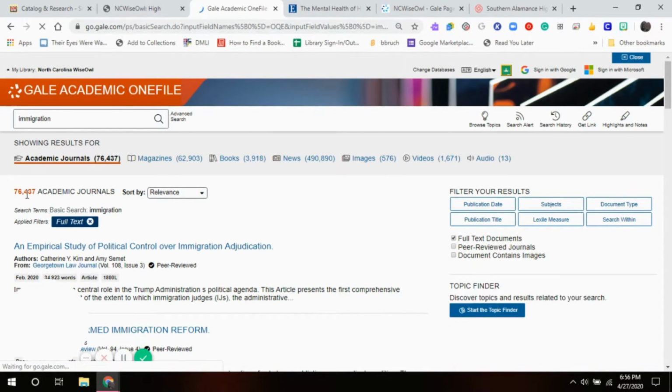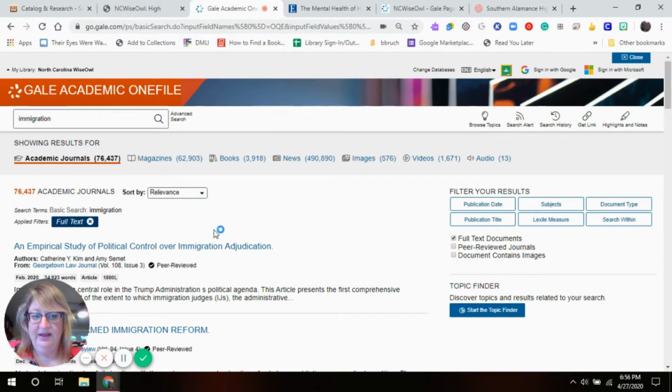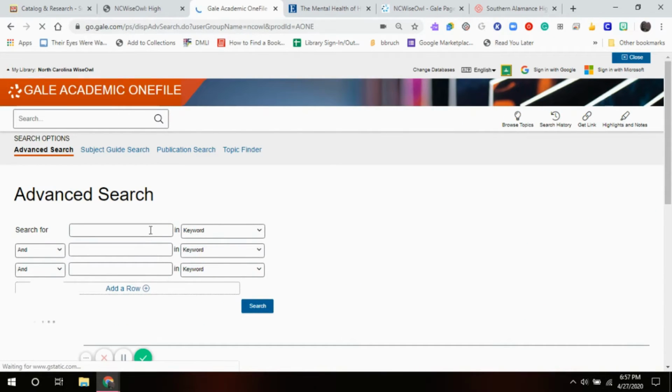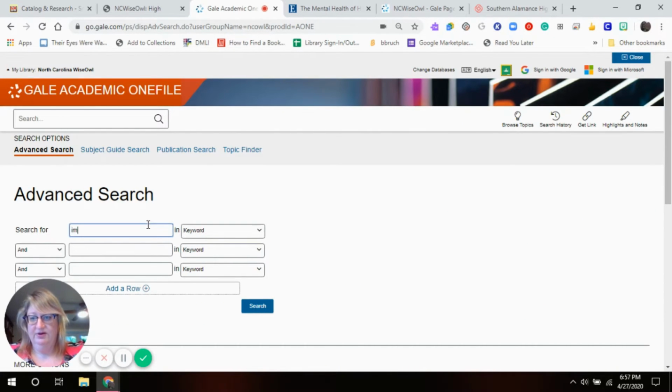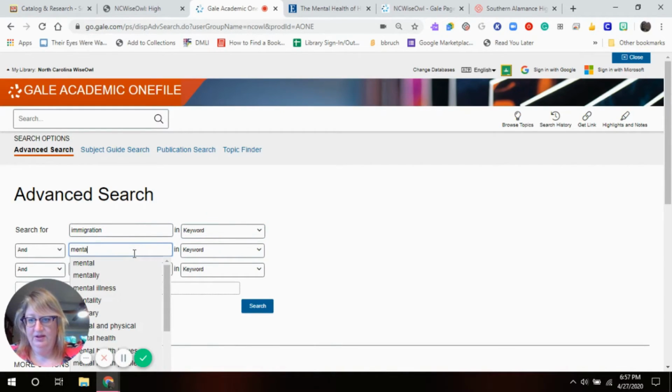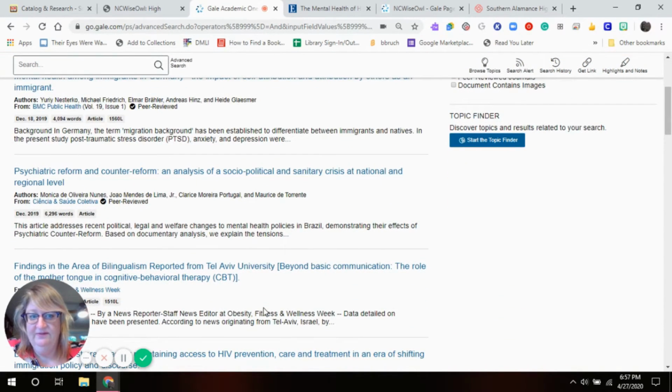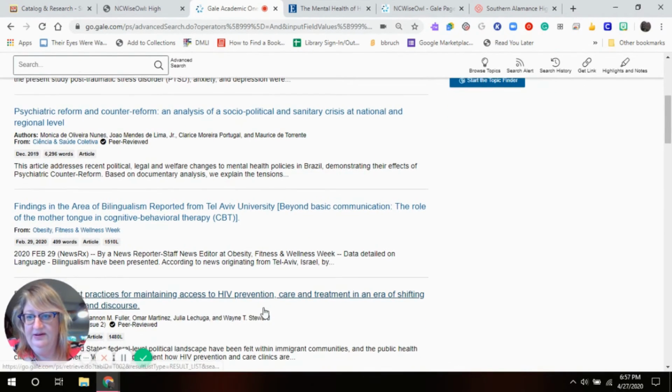And we see, again, we get a lot of articles. These are all academic journals. We can say that we want them to be peer reviewed and that we only want full text documents. And then if we want to do the advanced search, we can do that again, but you got the idea behind that, I think. So we're not going to worry about it. We'll do immigration, and then we'll do mental health and search. And so we see we have some different options here.